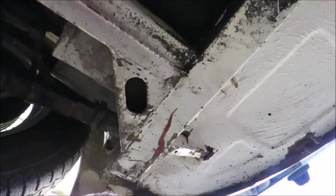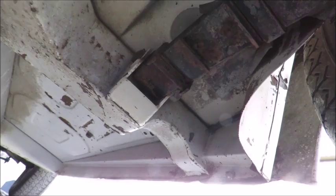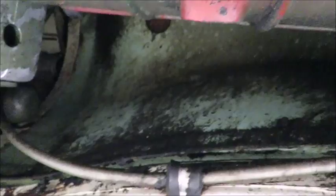The rear panel. Usually these cars are just a lot of surface rust at the very least after this long. Dirty, but good shape. It should be a very easy car to restore if that's what your plan is. Doesn't look like you'll have to do any welding. You're certainly not going to have to do any rust repair. There's the original heat shield in the transmission tunnel.